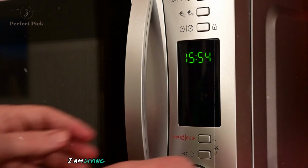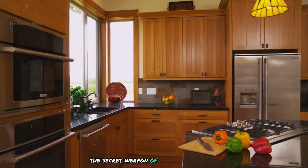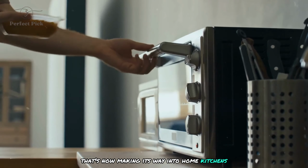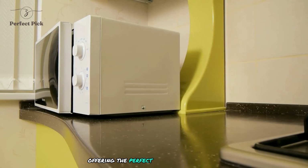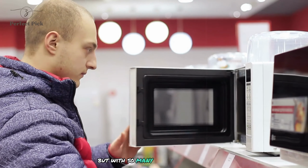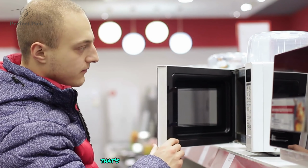Today, I am diving into the world of countertop steam ovens, the secret weapon of professional chefs that's now making its way into home kitchens. These nifty appliances are changing the game, offering the perfect blend of convenience and culinary excellence. But with so many options out there, how do you know which one is right for you? That's where I come in.